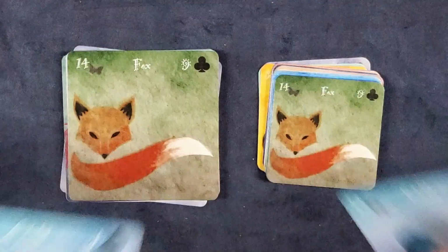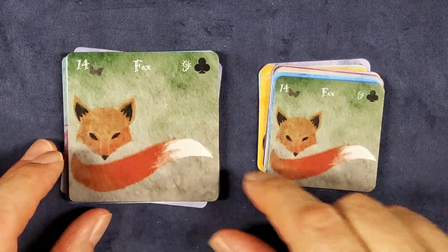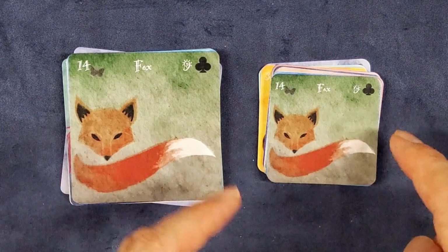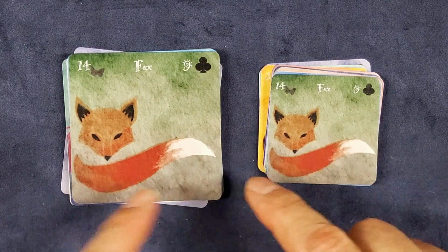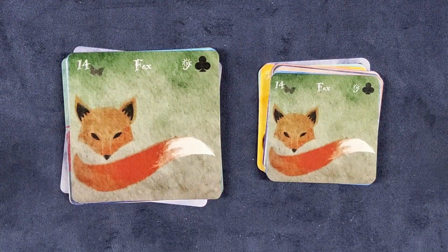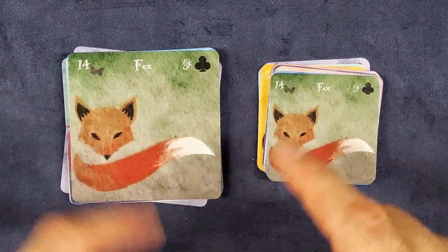Neutral card, yes. A fox. Look at that tail on the fox. We don't need the whole body, right? I love the design of this fox and the color, that red-orange color. Lovely. And negative card or negative neutral.